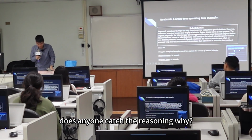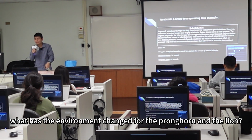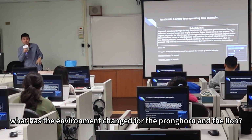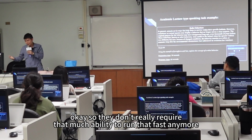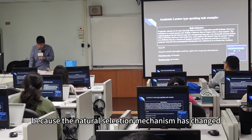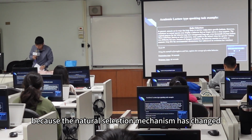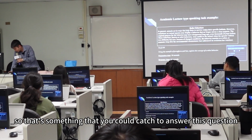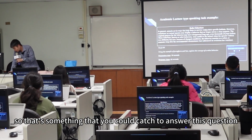Does anyone catch the reasoning why? What has the environment changed for the pronghorn and the lion? Okay, so they don't really require that much ability to run that fast anymore because the natural selection mechanism has changed. So that's something that you could catch to answer this question.